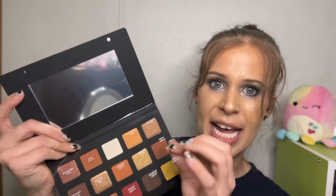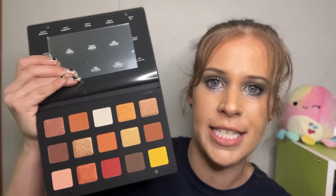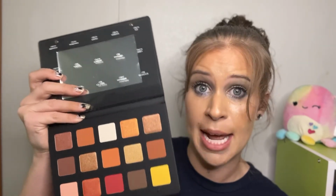And next, guys, I got a Natasha Denona eyeshadow palette because this was on clearance. I don't know if this palette is getting discontinued or not, but I don't have this one, and this is called the Sunset palette. It has one of these plastic protective sheets that is permanently in the packaging. And then here's the color story. This is great for sunset looks. I love color stories like this. I'm excited to use this, and I'm gonna do an in-depth review on this. If you're excited, then definitely stay around.